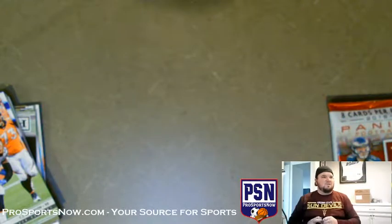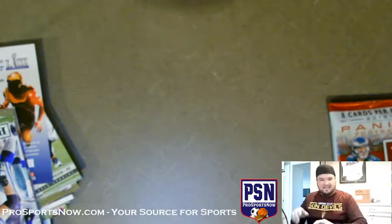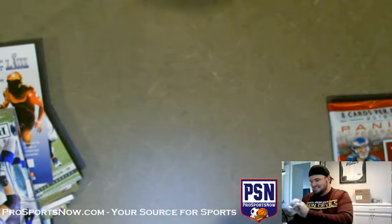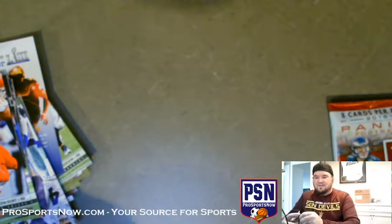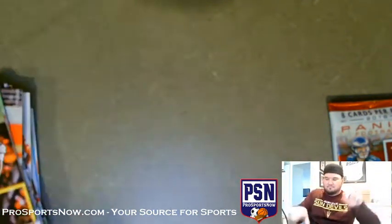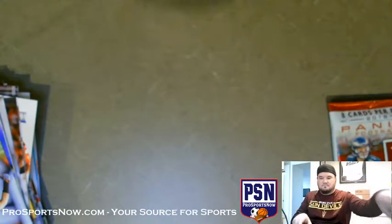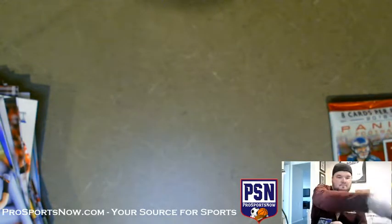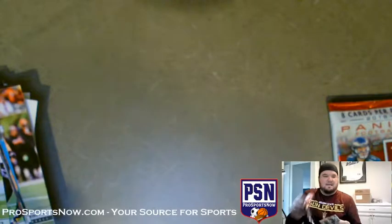Panini does kind of sort the cards a little differently. So I gotta kind of flip them up and down and move them around a little bit. So I'm sorry if I give you any motion sickness due to that. We had a Baker Mayfield on that last one. Pretty good hit. Mayfield and then the Gurley game use. After this one, and then that'll be box number one.